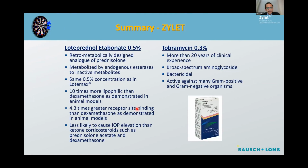In summary, Xylit is a combination of loteprednol etabonate, the retrometabolically designed analog of prednisolone, metabolized by endogenous esterases to its inactive metabolites. So there is no accumulation of loteprednol in the ocular system. It has the same concentration as in Lotemax. And in Xylit, we can see that the preparation is 10 times more lipophilic than dexamethasone, with 4.3 times greater receptor binding affinity, and is less likely to cause IOP elevation compared to ketone corticosteroids such as prednisolone or dexamethasone.